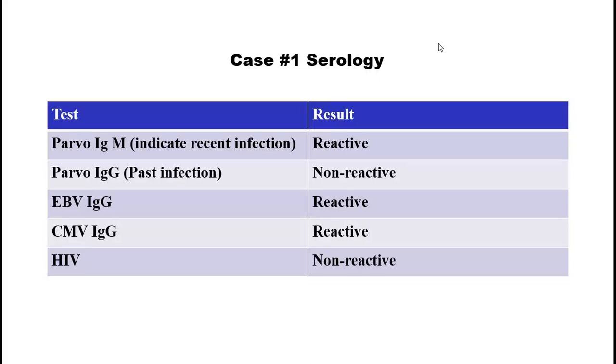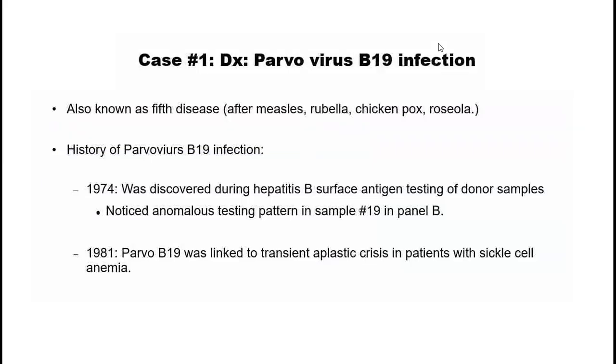EBV IgG, again, IgG shows past infection, is reactive. CMV, reactive. HIV, non-reactive. So this serology panel is telling us that the patient has IgM, a recent infection of parvovirus B19. Now, I'm going to tell you a little bit about parvovirus B19. It's also known as the fifth disease.